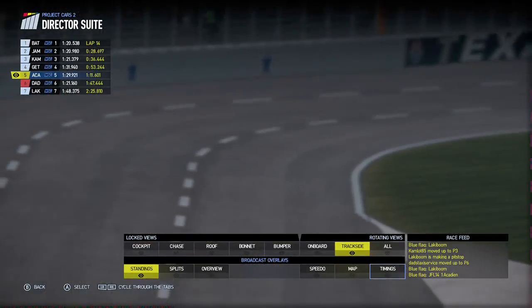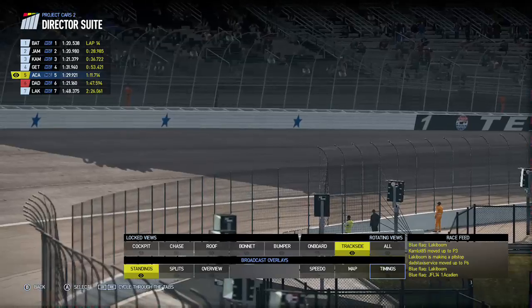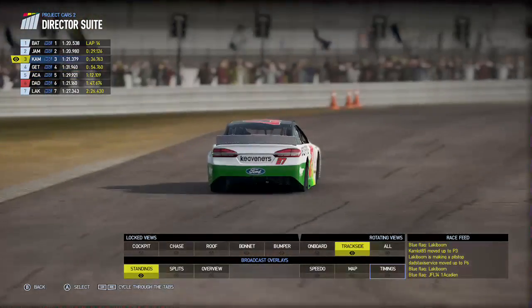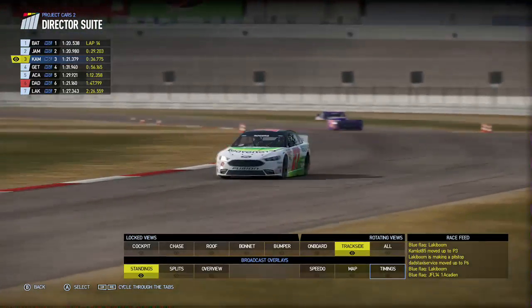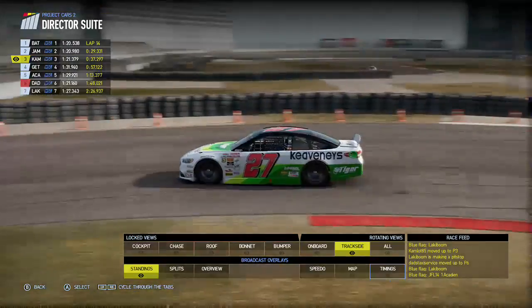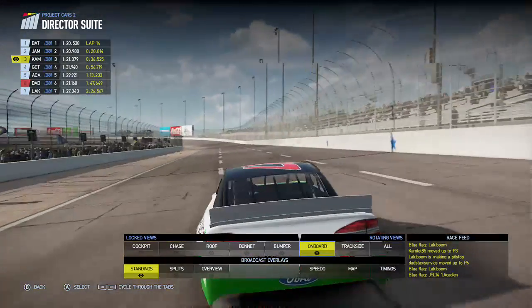The times have dropped down a little bit. Definitely the tires are probably wearing out. Fuel's starting to get a little lighter, a little less in the cars, which makes the cars a little bit lighter, with a light rear end with the fuel.